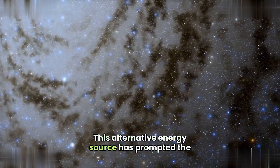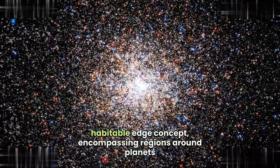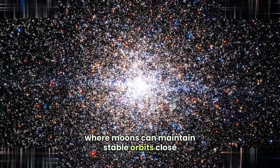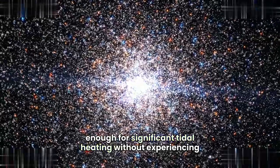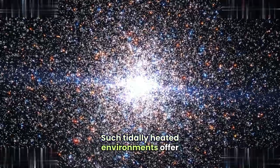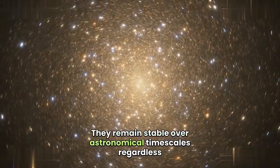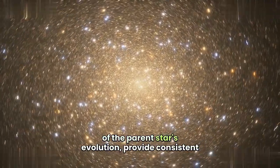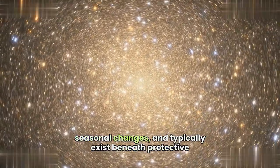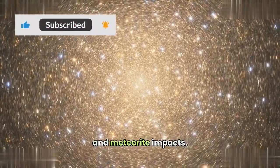This alternative energy source has prompted the development of the circumplanetary habitable zone, or habitable edge concept, encompassing regions around planets where moons can maintain stable orbits close enough for significant tidal heating without experiencing disruptive forces that would destroy them. Such tidally heated environments offer distinct advantages for potential life. They remain stable over astronomical timescales regardless of the parent star's evolution, provide consistent energy independent of day-night cycles or seasonal changes, and typically exist beneath protective ice shells that shield them from radiation and meteorite impacts.